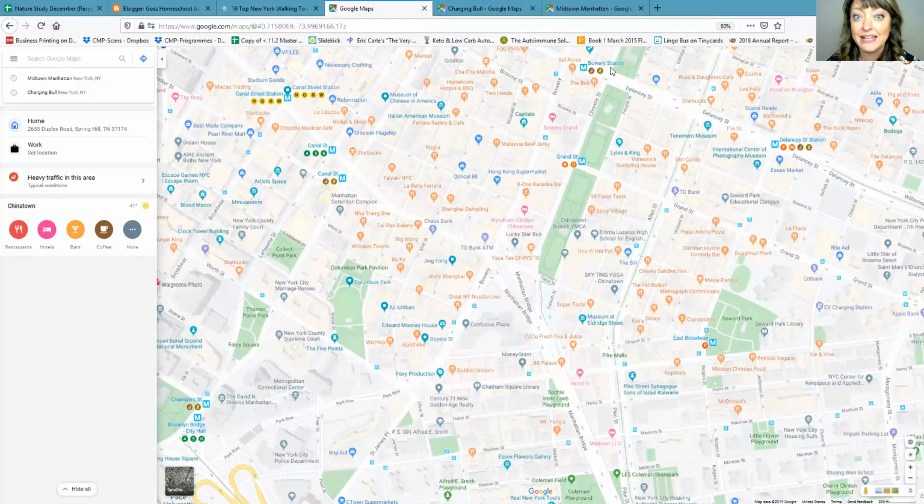So I'll tell you what I did from the recommendations of some of the videos that I've got linked in the blog post. So the first thing is to get really comfortable with the subway. We did all of our traveling by subway while we were in Manhattan for 5 days.